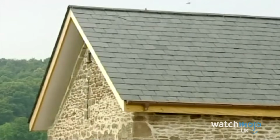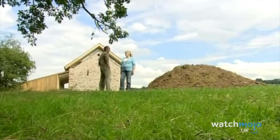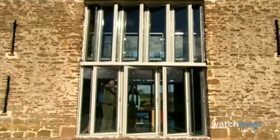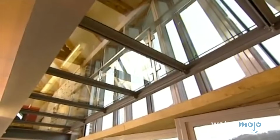The barn is also extremely dark, and they can't get planning permission to add more windows, making it almost completely unsustainable as a home. Jane also decided that instead of keeping the architect on, she was going to manage the whole project herself. Why? When it came here, I just put my hands over my head, virtually cried. I thought it was absolutely dreadful.